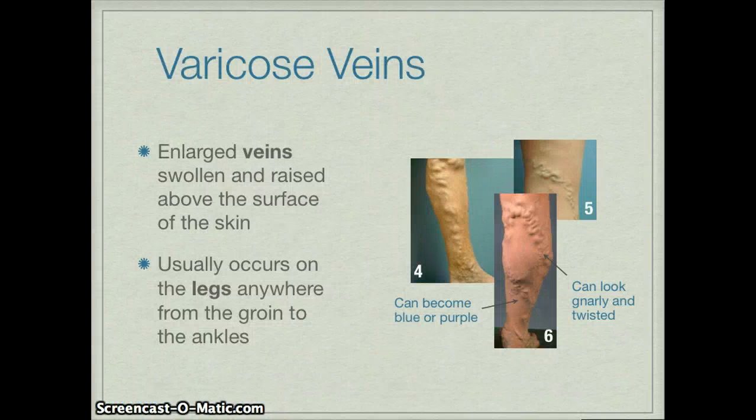So, varicose veins are enlarged veins. They're swollen and raised above the surface of the skin. They can virtually happen anywhere in the body, but they usually happen in the legs from the groin to the ankles. And as you can see in the pictures, they can become purple or blue, and they usually look twisted and very gnarly, so it's not that pretty to look at.